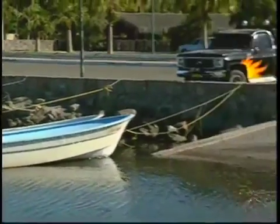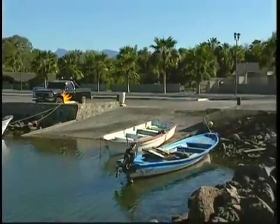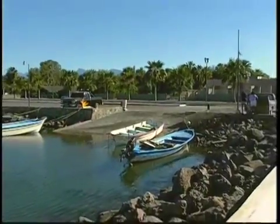And if you're thinking about trailing your boat down here, there's no problem. The Hotel Oasis has extra parking for trailerable boats, and the ramp is less than a mile away from the hotel.